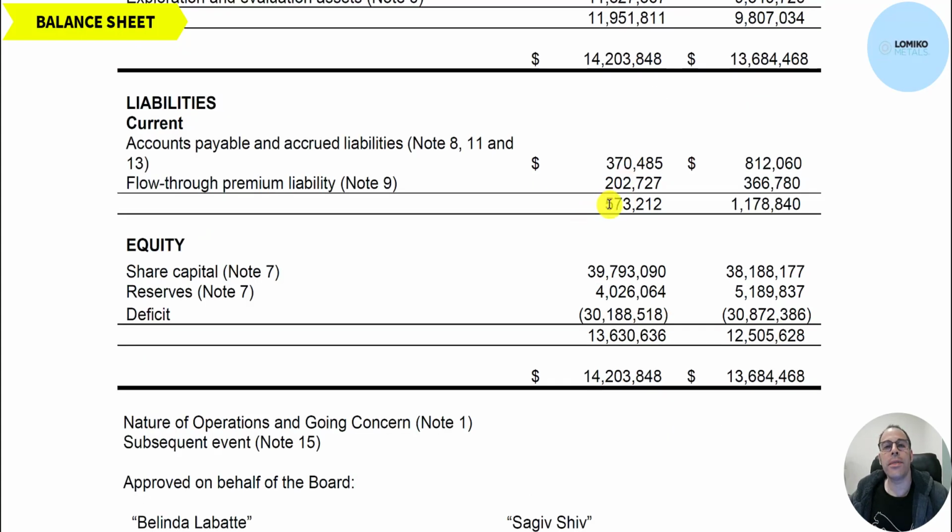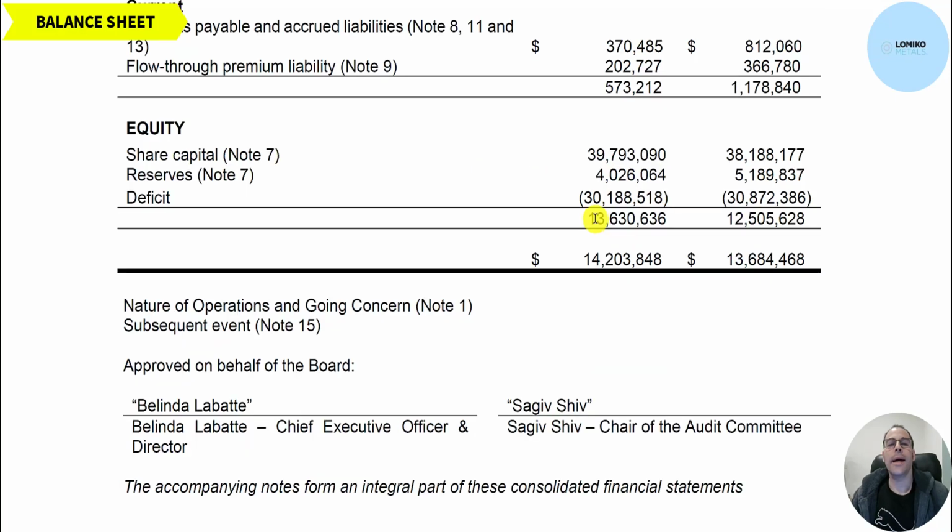They have 570,000 of liabilities. Accounts payable, 370,000. That's how much money they owe others. Assets minus liabilities equals equity, 14 million of equity. They raised 40 million from selling their business, and they lost 30 million from running their business.